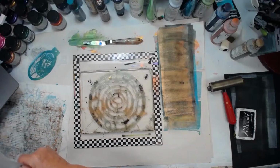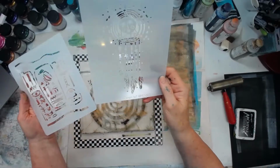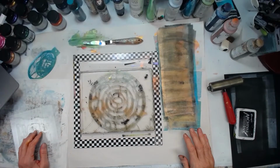And this KP has a line of 5x7 stencils. This one's called Hieroglyphics, and this one's called Catch a Dream. I want to print these two. I think these are really cool. Write me down, Eileen. You can read my mind.